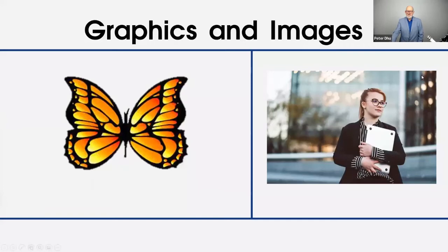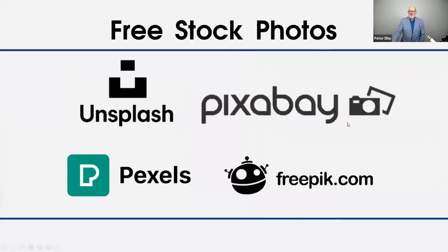So where can you get images? I use free stock photos. You can go to Unsplash, you can go to Pixabay, freepic.com, also Pexels. And what you do is you put in your image, person looking angry. My wife's writing a blog about de-escalating angry people, and the image that'll go with that blog will be probably two people that have got some angry facial expressions.